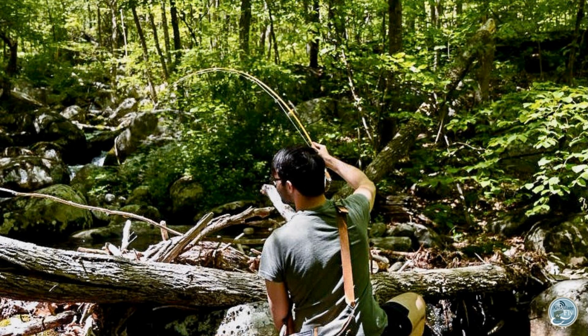But it's just kind of one of those interesting things that throwing stuff at bass, I feel like you can get away with smaller patterns more frequently. Some people might disagree with me, but it definitely works. And I have both in my box. Realistically, I have 2-inch Clouser minnows, and I have 6-inch long Dungeons. And I'm willing to throw both, just depending on what my mood is, I guess. Yeah. Well, there you go.